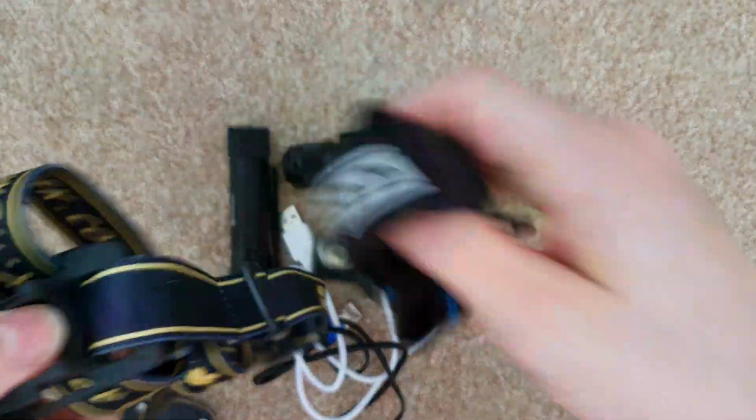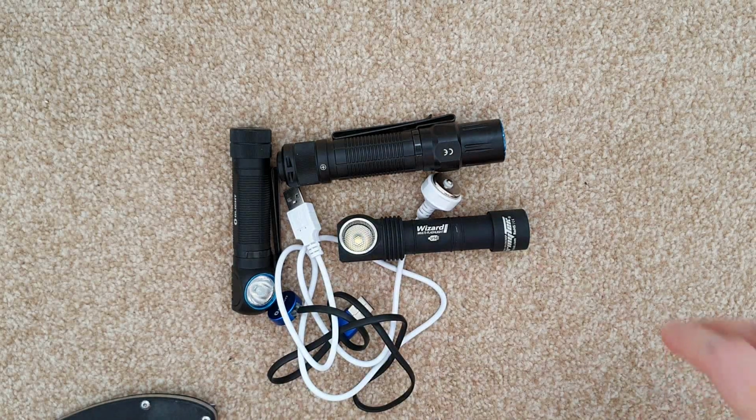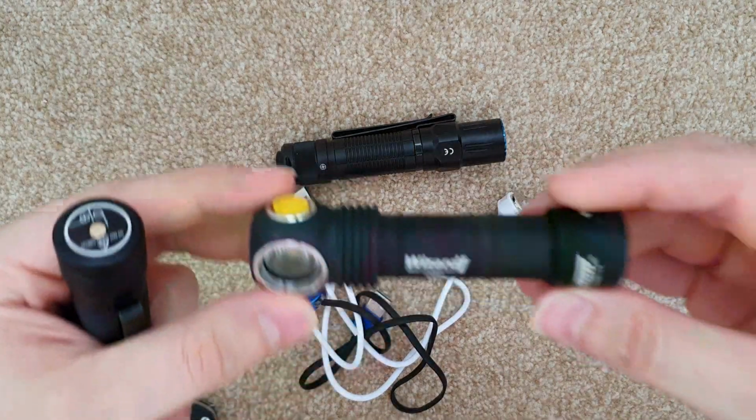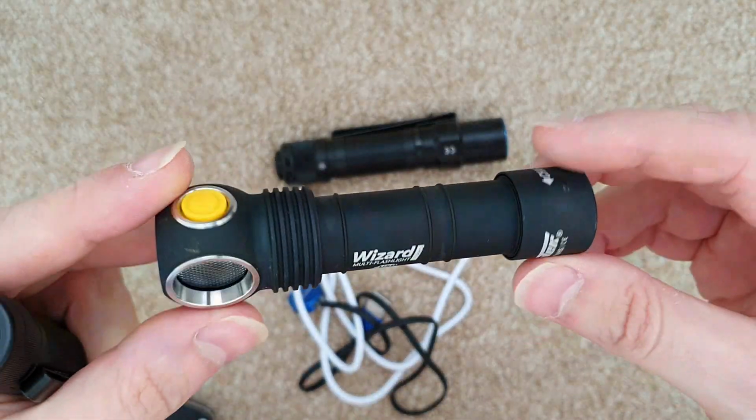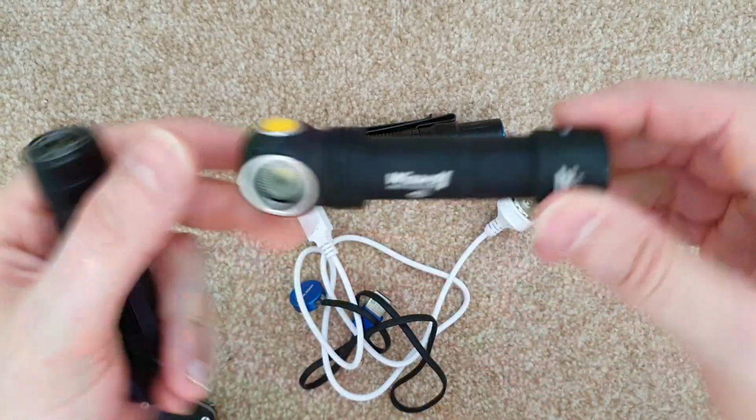What else have we got? There's a couple of headbands here for headlamps. Now I'll put them to one side. So the two that I'm going to take are the Armytek Wizard Pro V3, which is absolutely excellent. It's waterproof up to 10 meters, and this isn't going to break.